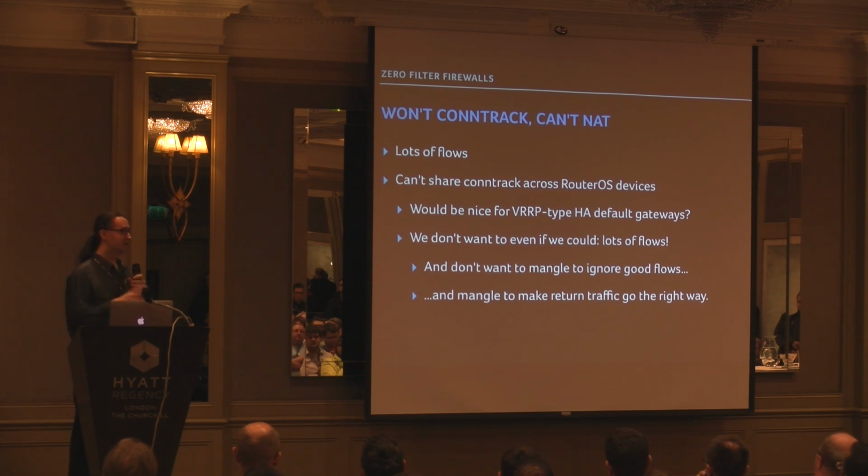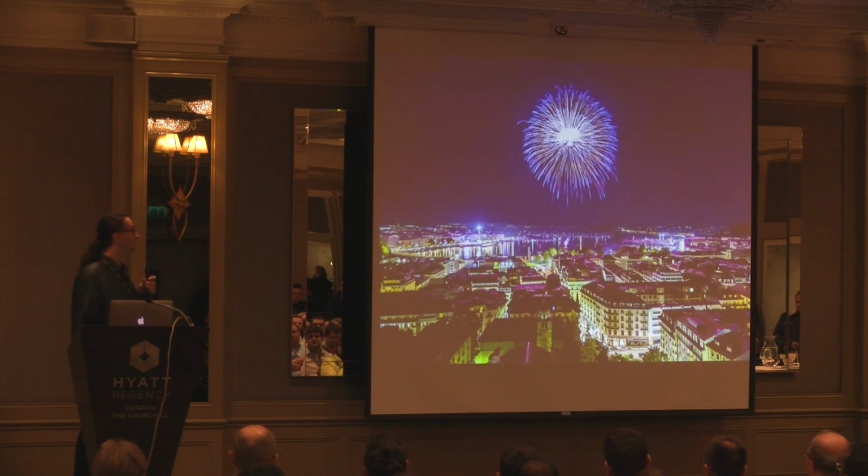Maybe we could share the conntrack data between all of our routers. That would be really, really cool. It would work really nicely for some sort of high availability default gateways or whatever. But actually, we're still then going to have to track all of these flows going through the edge of our network. Surely there's got to be some easier way. Are we there yet? Well, the good news is we're now at the stage where I can actually explain that very, very first slide.